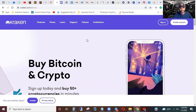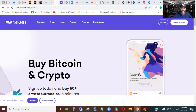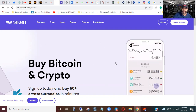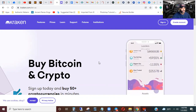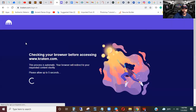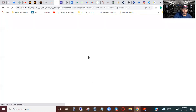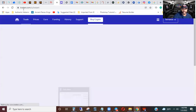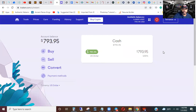I'm talking about bank to Kraken, back to bank transactions. You don't really need anything else when you're using Kraken, and it has all the crypto that you would want. So what you first do is, once you get the link, you'll sign in. You'll just go to kraken.com. I don't have an affiliate link for it. So what you would do is just go to kraken.com, log in.